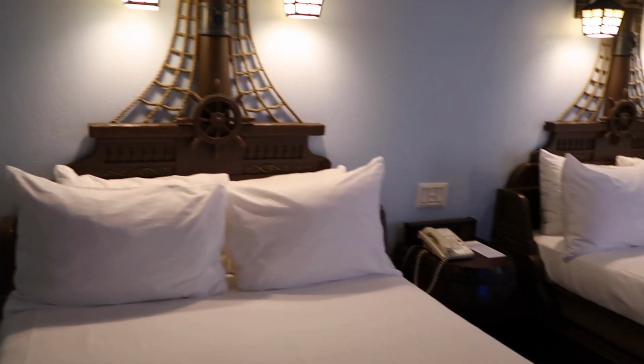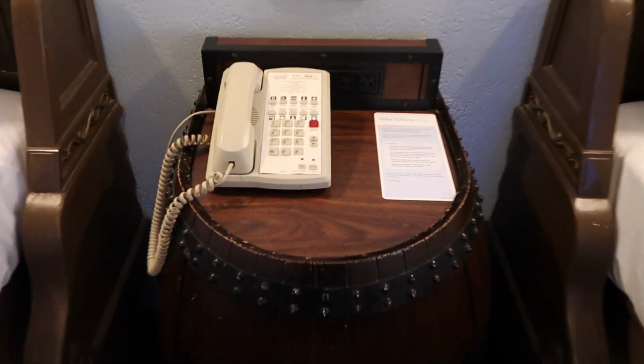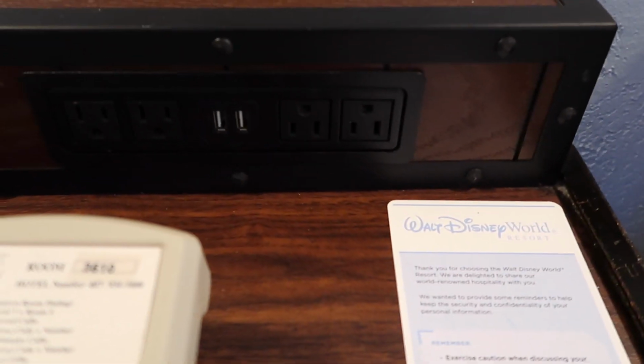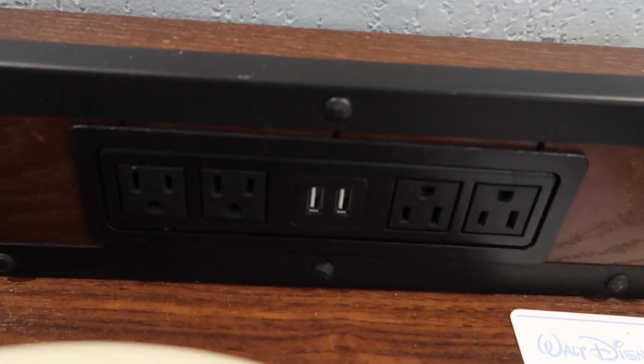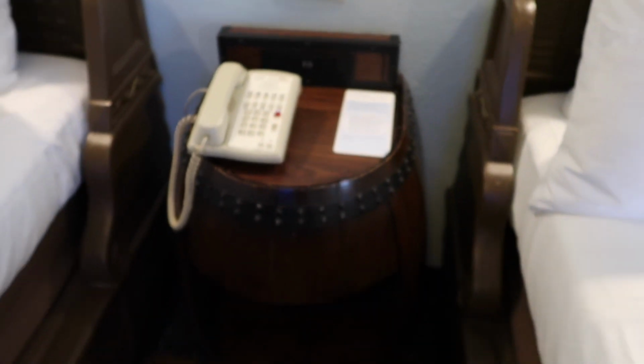Over by the bedside table, I'll just show you. This room is pretty dated, I'm not gonna lie. There's a very dated phone, and then you've got 4 plug sockets and 2 USB ports. So that's not too bad, actually. There's some good access there, but just the one bedside table.